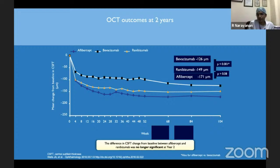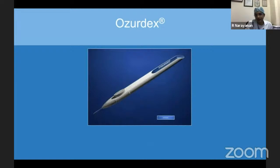What about the OCT outcomes? Here, the clear winner is aflibercept. It has the maximum drying capacity among all three anti-VEGFs. And this is across the board, not just in DME. It's true for ARMD-CNVM. It's true for RVO. And aflibercept has a better drying capability than the other two anti-VEGFs. But as I said, the injection burden is very high.